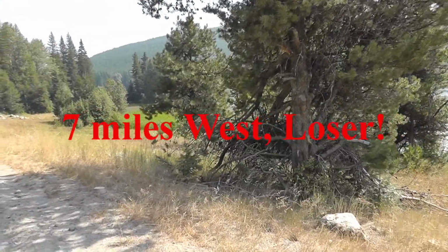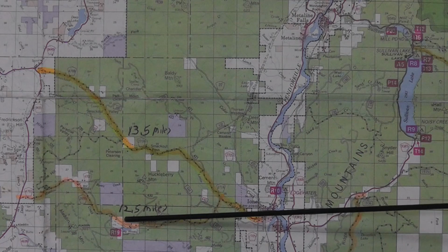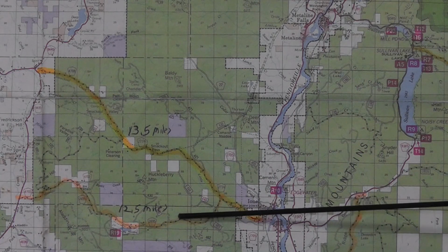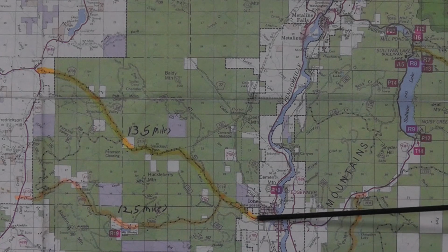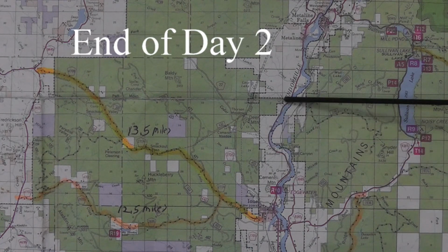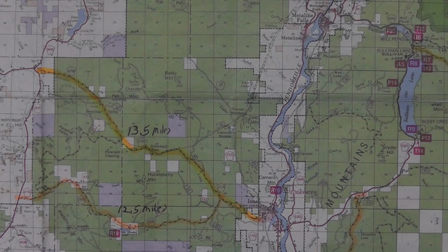And then I continued on. It was 12.5 miles this whole road, and it connected back up with Smackout Pass. And then I went back into the town of Ione and drove 9 miles back up to Medellin, and that was the end of the second day.